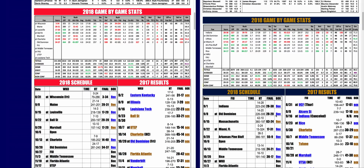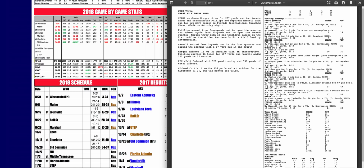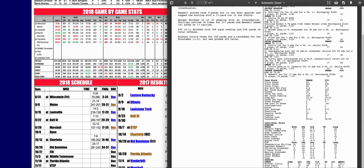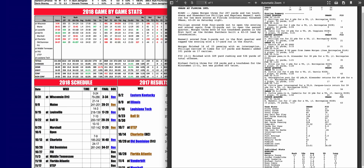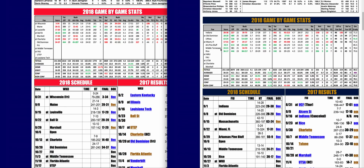Good game here against UMass, but when we look at UMass, Andrew Ford is UMass's quarterback. He missed the game, or started and got injured. Comas is the backup, didn't do well, and they went to third string on Michael Curtis for the majority of that game. And then we'll take a look here.